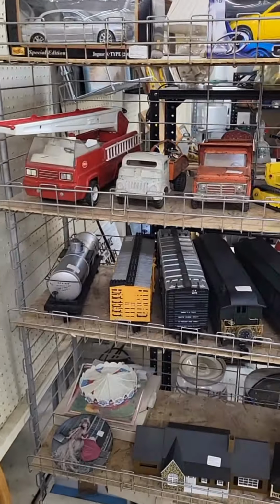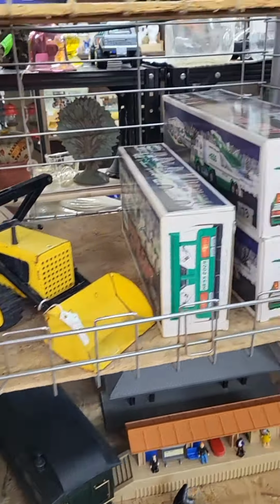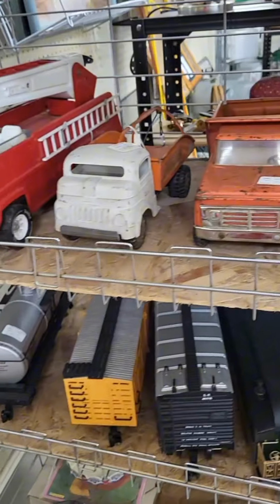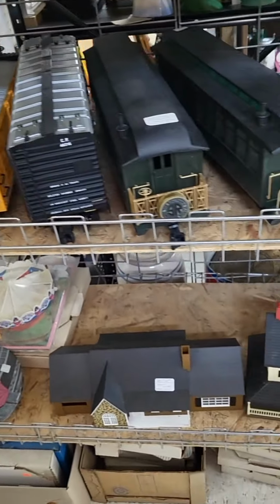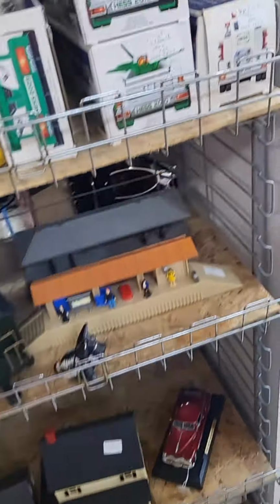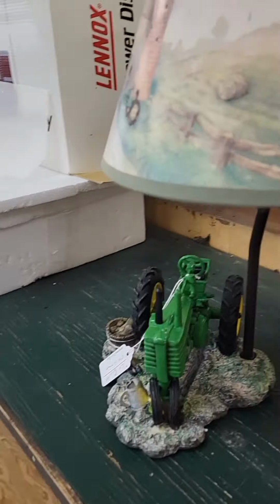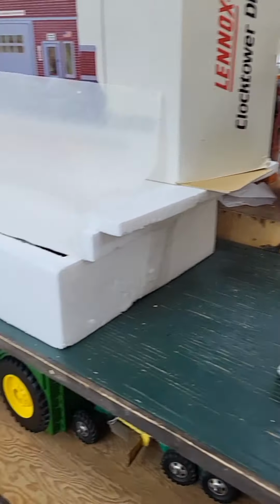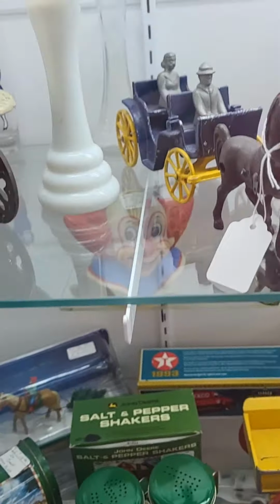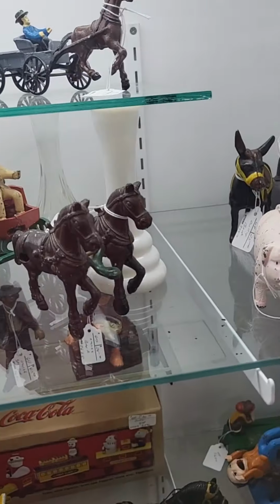Look at some old trains. Oh. Hess collectibles, Hess cars. Look at this. A lot of cool stuff. Look at these old antique box cars. So if you're into trains, I'm sure you can appreciate all this stuff. Look, even a John Deere tractor lamp. What? Okay. Look at that. Nice horse and buggy. A lot of cool things in here.